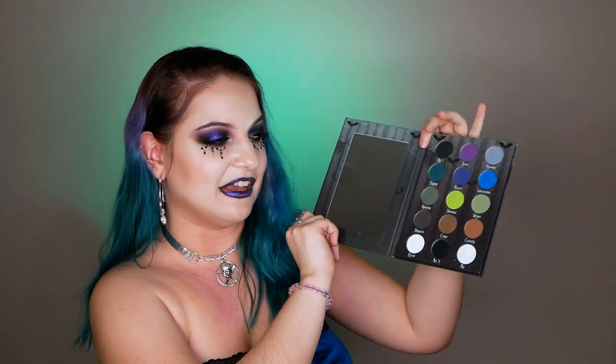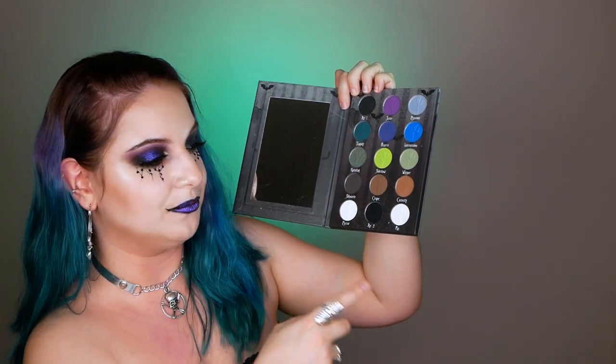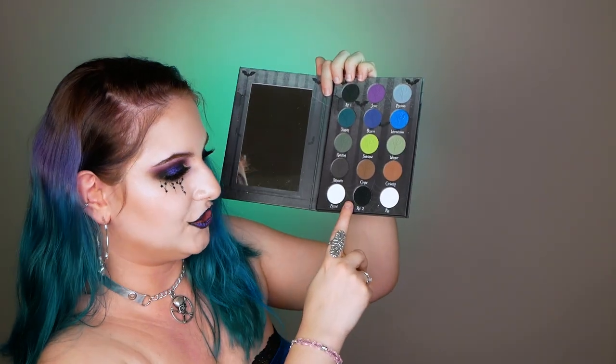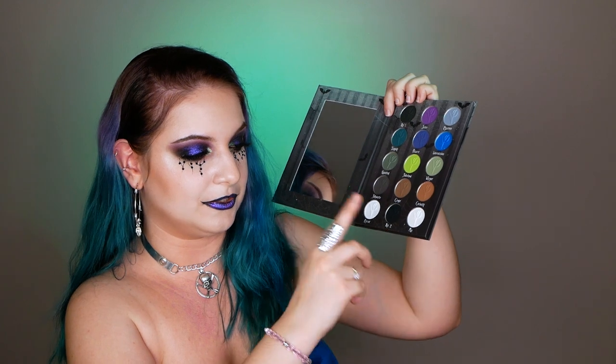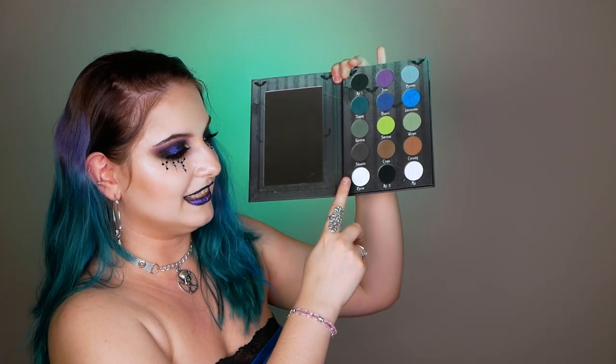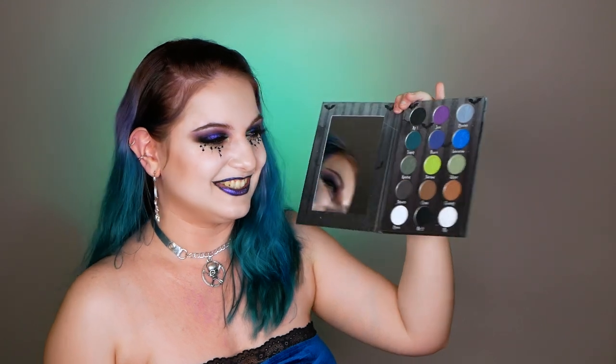Now, when it comes to the actual palette, look at this color story. It's so deep and represents her art so much. Actually, we have 2 blacks as well, 1 matte, 1 shimmery, which I always appreciate so much, and 2 whites, 1 shimmery, 1 matte. It's so difficult to find a good white in palettes, and I have tried the cosmetics white and I'm very glad about it. So when I found out that a white exists in this palette as well, I was like, yay, more white from the cosmetics, super nice.